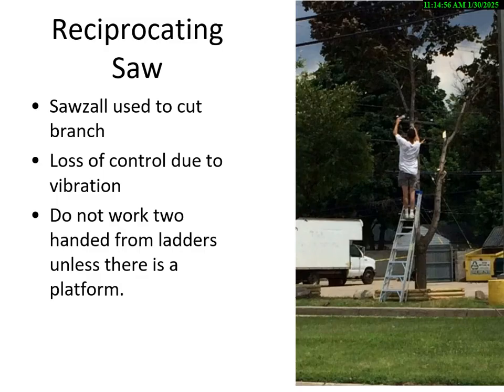OSHA would immediately cite that this ladder was not used as intended because you folded it up. But the current rules by most manufacturers of ladders said you cannot do this with two hands. You must face the ladder and have a grip at all times. So that would still be a violation of using the ladder not as intended. But this one, he's up there.